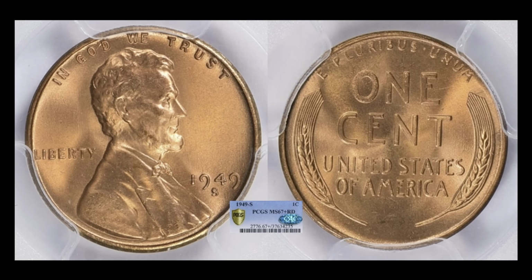We also have a 49S. I believe 68 is the top grade for this particular piece too. So another safety net coin, kind of like that tier 2 level. But this one is gorgeous, as most San Francisco minted 40s Lincolns are. They are just very well struck. And this one right here is a 67 plus Full Red, CAC certified as well. It's just a really great coin and a fantastic place marker for those high-end Lincoln registries.